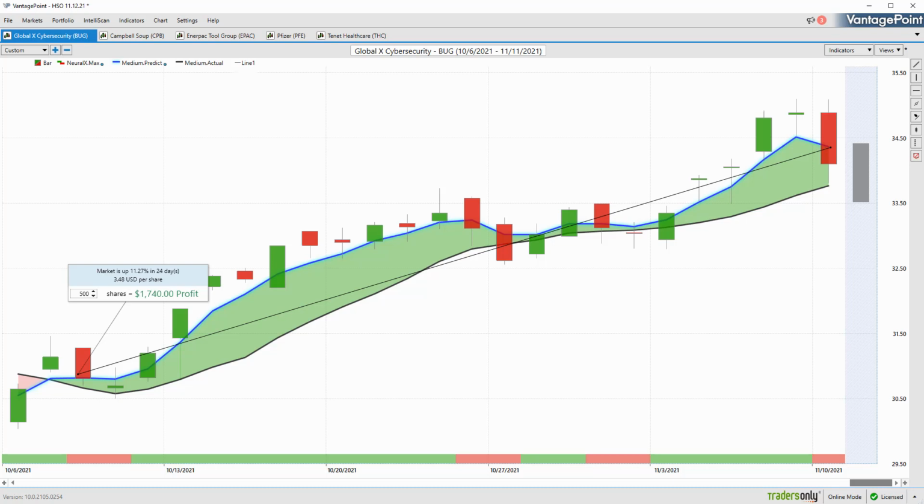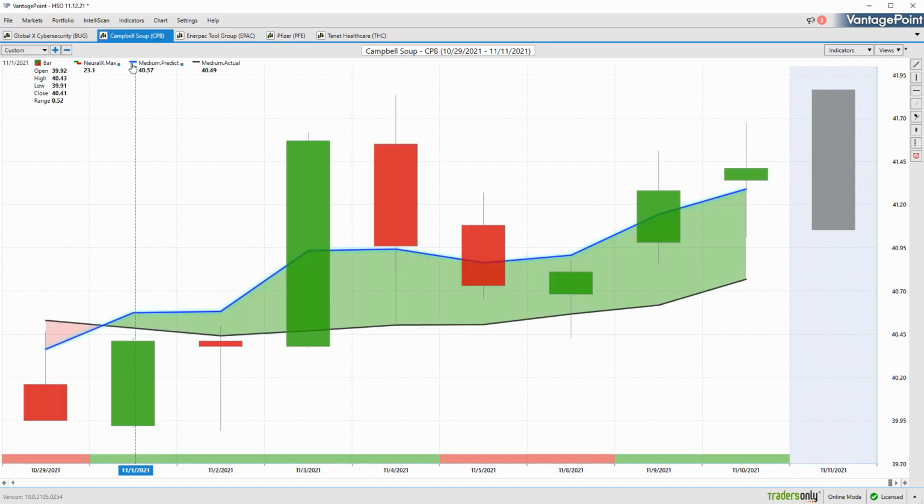Just like, we'll take a look at Pfizer here. Going back to several months ago, we were talking about Pfizer on the way down, and I think the way up before it went down, and now the way up. So the software is just doing a really good job here. Now, here's Campbell Soup, and this is more recent, right? So you see this blue line crossing above the black line.